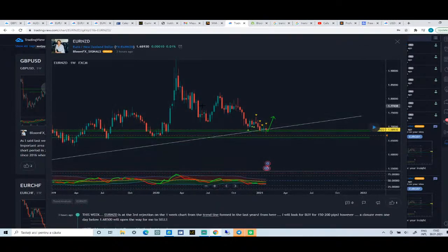Let's continue with Euro New Zealand. And this week for Euro New Zealand, it is the third rejection on the 1 week chart from the trend line, okay? And here you have the trend line, which it formed in the last year. From here, I will look for a buy for, let's say, almost 100, 200, 250 pips, okay?